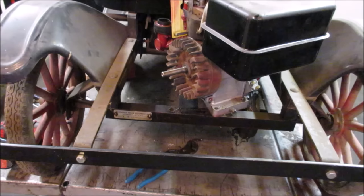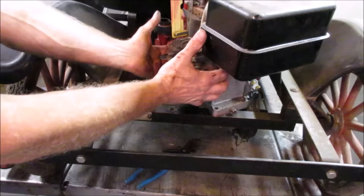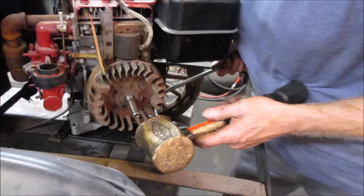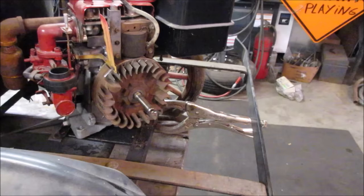Now we should be able to, let's give her a little wiggle first. Probably going to have to put a couple screwdrivers behind her and give her a love tap. Yep, little pry spots. So get in there. It's going to put a little bit of pressure. I'm going to throw a clamp on that. Should hold it. And there we go.